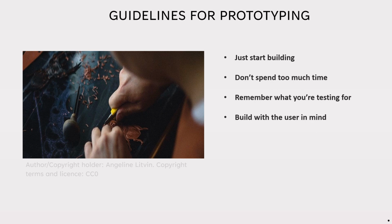Remember what you are testing for. All prototypes should have a central testing issue. Do not lose sight of that issue, but at the same time, do not get so bound to it as to lose sight of other lessons you could learn from it. Build with the user in mind. Test the prototype against your expected user behaviors and needs. Then learn from the gaps in expectations and realities and improve your ideas.